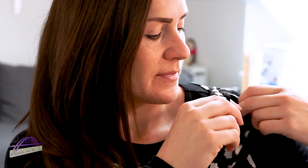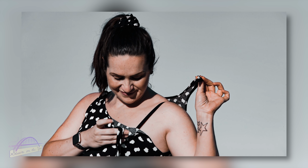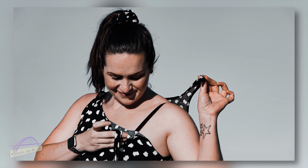I also did a hack on this pattern. So if you can see, the shoulders tie, and I've just got them tied in double knots here and here. Now obviously it's a bit cooler today, so I'm wearing a long sleeve top underneath, so this would not be nursing friendly in the way that I'm wearing it today, but I wanted to make a nursing friendly version of this dress. I can just undo one of the straps, whichever side I need to, and then feed my baby. So it was a really straightforward hack to do, very simple, and I'm really pleased with the outcome.